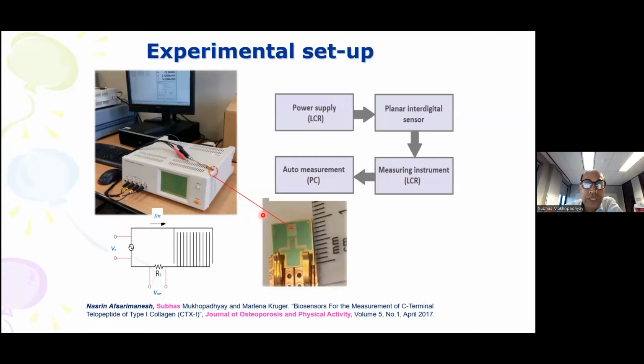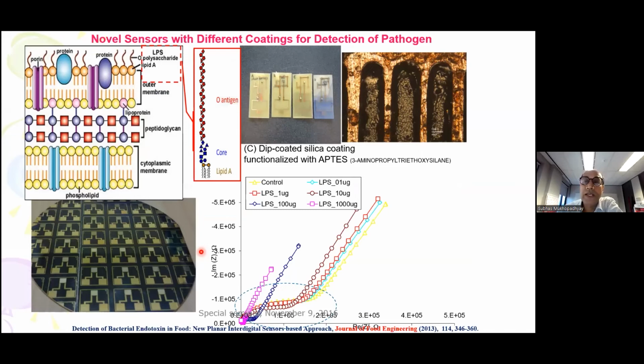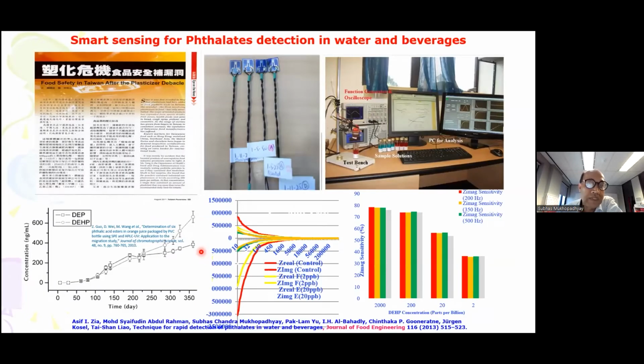For characterization, we use a standard system. One of these is the LCR meter, inductance, capacitance, resistance, and we characterize the sensors. This sensor gives us the capacitance value as a function of frequency, as well as a function of the concentration. One of the applications is that we can detect pathogens, especially E. coli bacteria in meat. Another application we have done is measuring how much phthalate is leaching from plastic bottles. That has some health implications. We can detect down to 2 parts per billion.